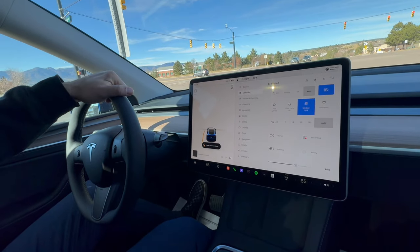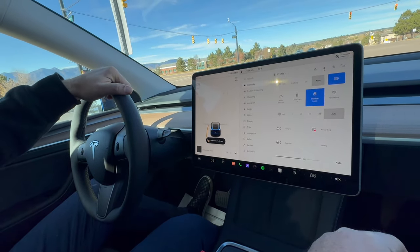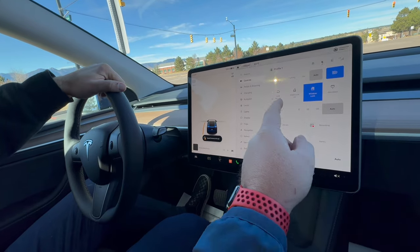It was awkward. It got a little confused. It was a little awkward, so yeah. Is the steering wheel on? It is on, I believe.